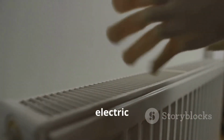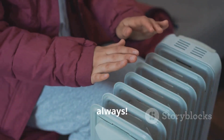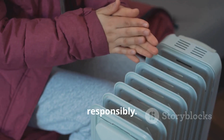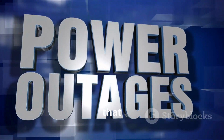When shopping for an electric space heater, look for one with adjustable heat settings and a tip-over safety switch. Safety first, always. And remember, just like any heating appliance, you want to use it responsibly. Keep it away from flammable materials and never leave it unattended while it's running. Speaking of power outages, that brings me to our next essential item.